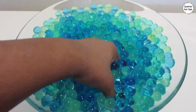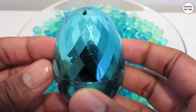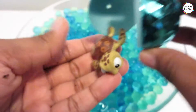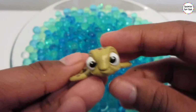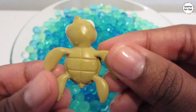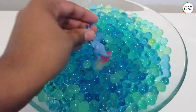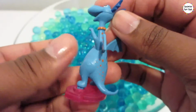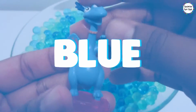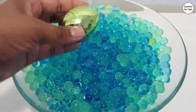What else do we have in here? Let's see. A blue shiny surprise egg. See what's inside. It's Squirt from Finding Nemo. And he is green. See what else we find. Wow, it's Stuffy from Doc McStuffins, and he's blue. Blue. Super cool. What else do we have in here?